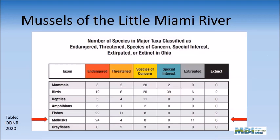Here's what the situation is in Ohio, and this is from the list of species that are endangered for the state of Ohio. Mollusks means mussels and snails. We have about 36 or so of the 60 plus mussel species left in the state in some sort of special status. So that means that the majority of mussels in Ohio are endangered, threatened, or species of concern.